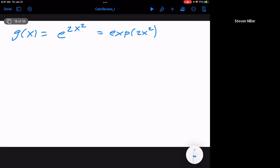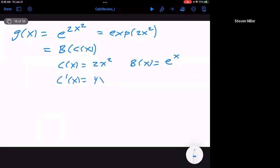When I write it like that, exponential of, I'm hearing the "of", this is a chain rule. So I can write this very slowly as b of c of x. And let's identify everything. So my c of x is going to be the 2x squared. My b of x is going to be e to the x. And you see that if I put in c of x with my input, my rule is b of input is the exponential of the input, e to the input. So when I put in the input, I will get e to the 2x squared. C prime of x is just going to be 4x.